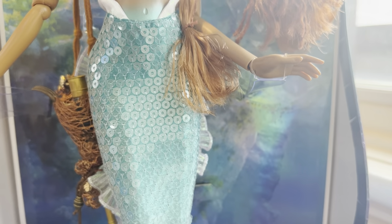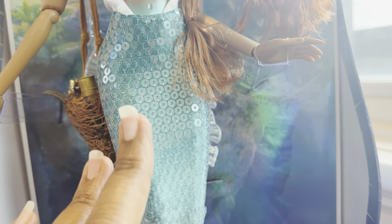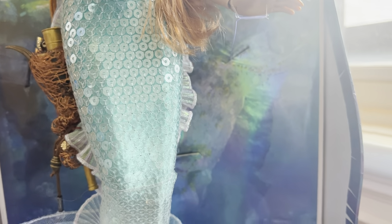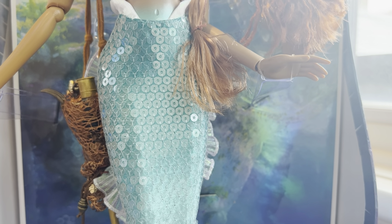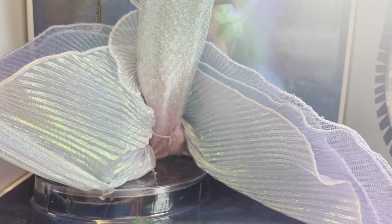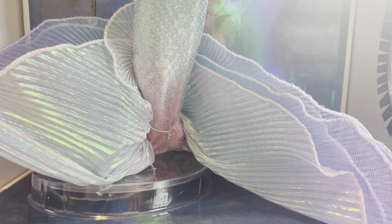So that was kind of a little cheap, they went a little cheap on that part. But nonetheless, at least they put some sequins on there. They did it in a very cheap way where it's just one layer instead of being layered in a more sophisticated way that would give more of a luxurious look. And so here's her fin. I have some ideas that I could have done with the fin. Yeah, this is where it kind of falls flat for me with the fin. It's a nice looking fin, but they could have done better.